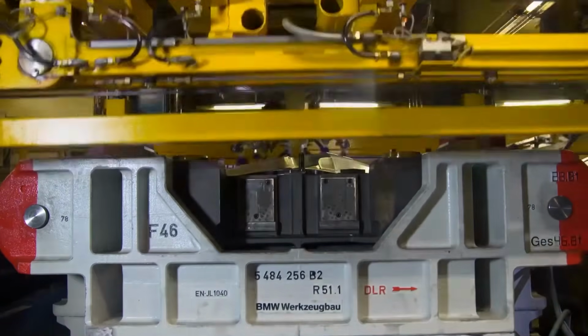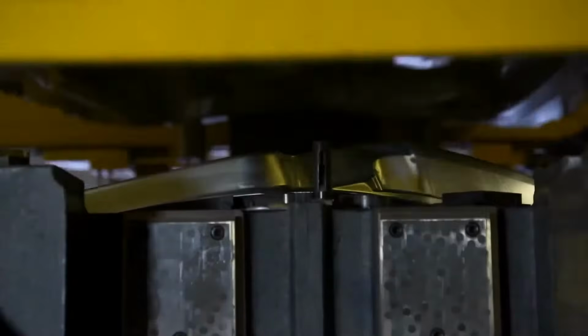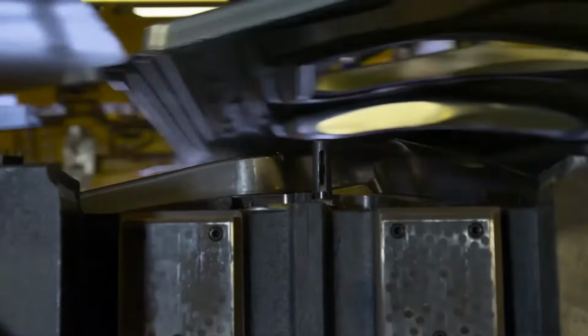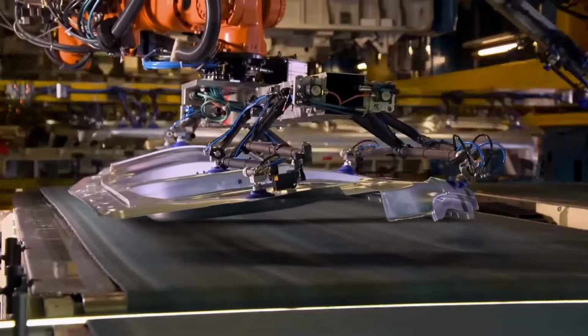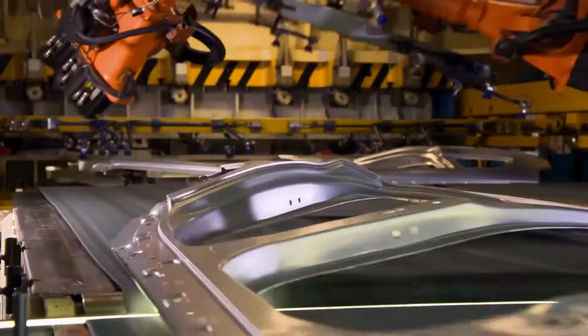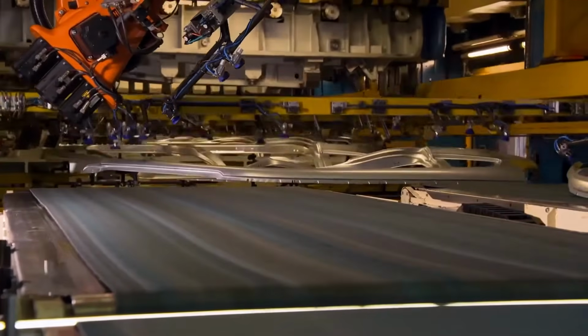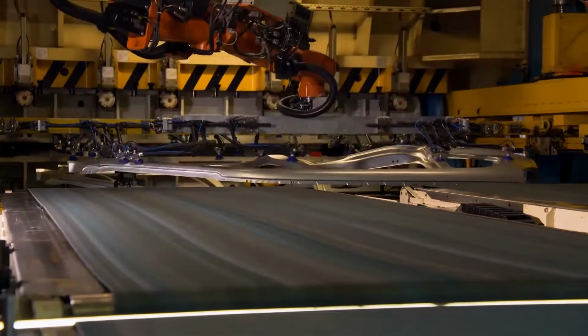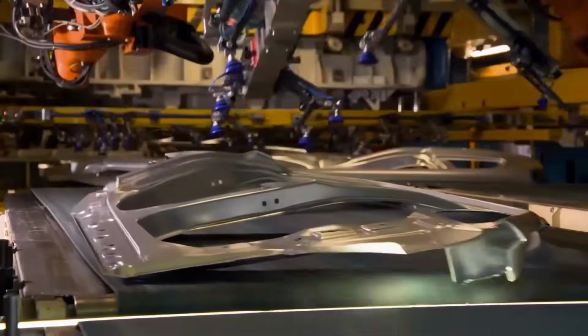Once verified, the steel coils are loaded onto an unwinding line and fed into massive blanking presses, machines that slice sheets to exact dimensions for body panel stamping. This stage is not about shape yet. It's about preparing the right size of metal blanks that will later be contoured into the Civic's recognizable exterior components.